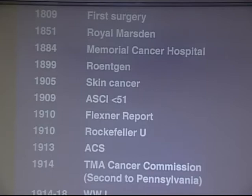Research in the clinic was something that was carried on largely in Europe. And in this country, as you know, being a young country, there was very little in the way of academia. But the academic professional societies began in 1909.